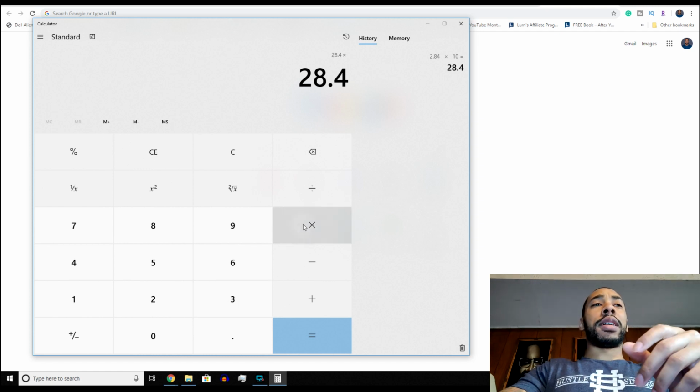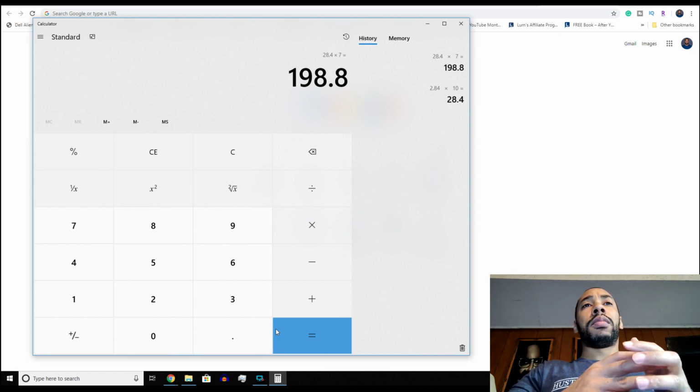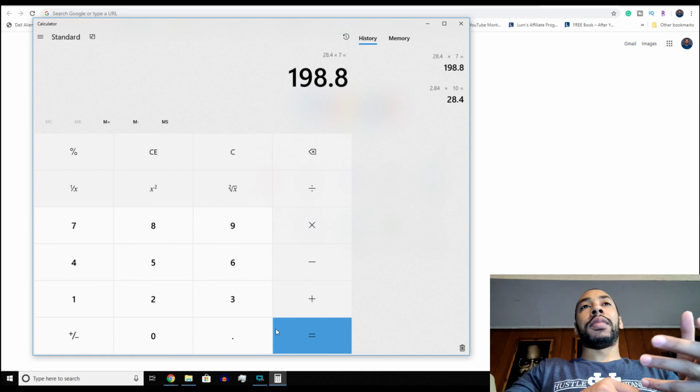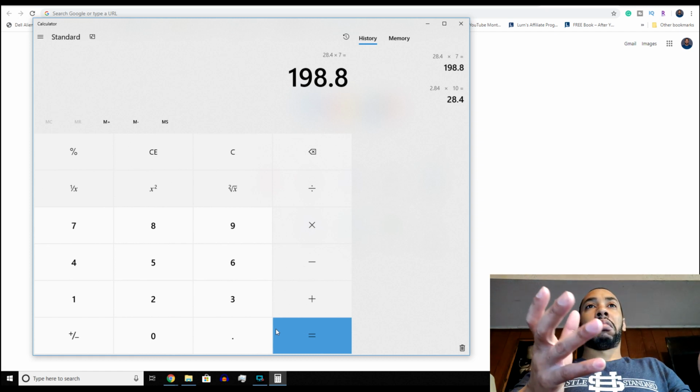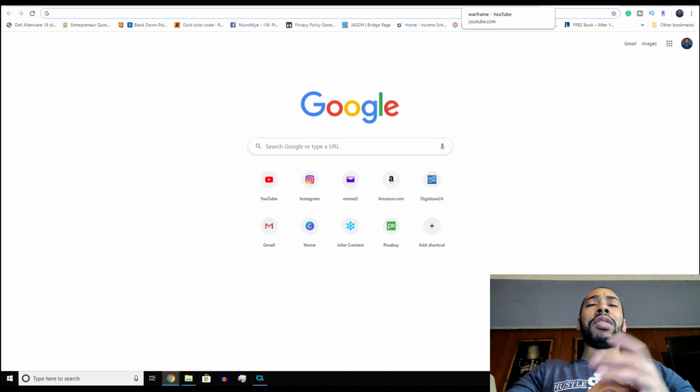Let's multiply that by 7 for a week. And you're making almost $200 a week just getting people to sign up to play this game. That's not bad. You only need 10 emails a day. That's not hard. It's not hard at all. And again, they don't have to buy anything. They just have to sign up. They just have to register. That's it. So it's really simple.